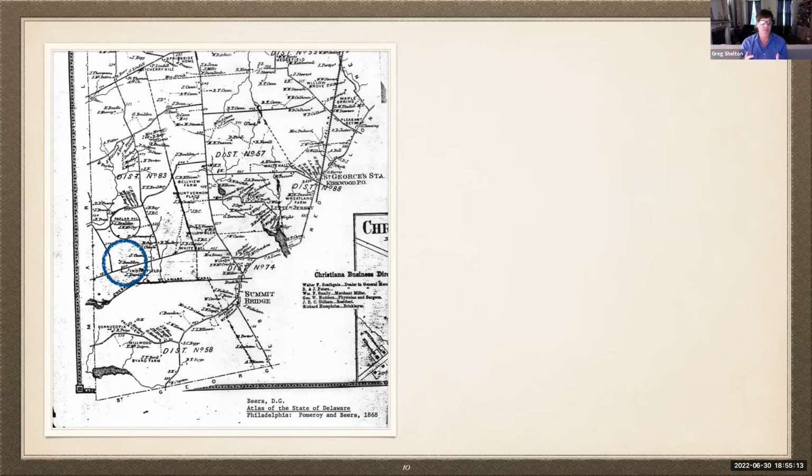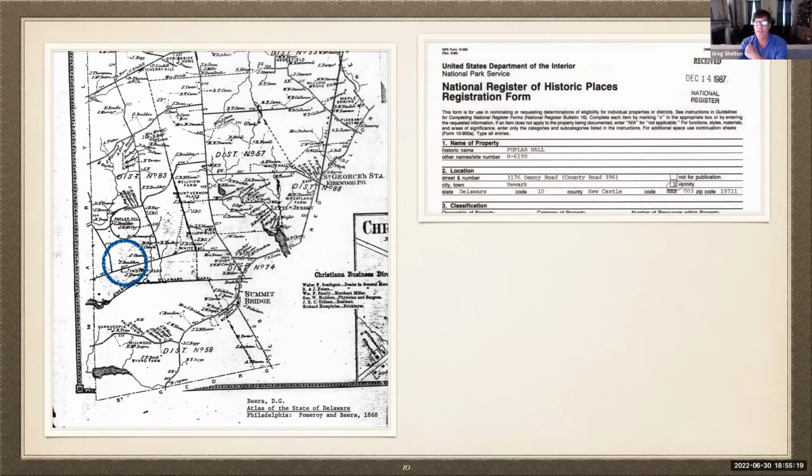So I went down to Dover and I started to look at maps, and I looked at anything I could find. And I found the nomination form for the National Register of Historic Places. I found out that in 1988, it was added as a national landmark of historic places in the United States. It was in fact formerly known as Poplar Hall, which was great to know was correct. And it was incredibly cool to see maps of something as old as 1868 with Poplar Hall written on there. And I think that's important to remember.